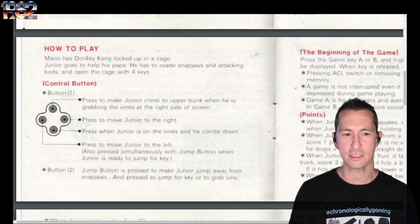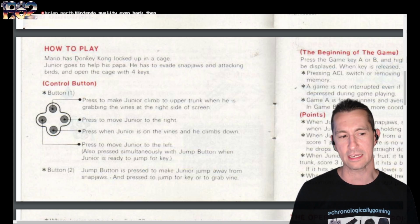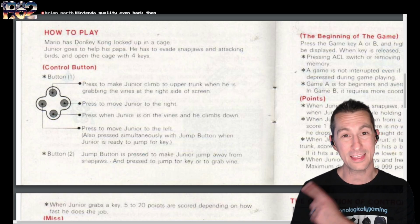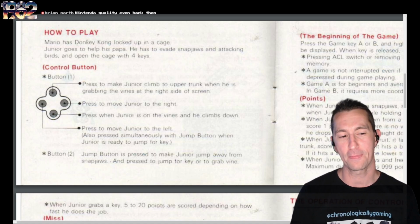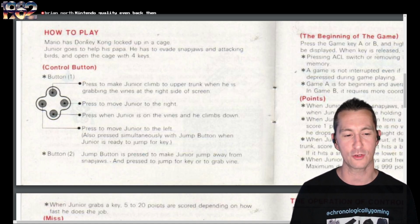How do you play? Mario has Donkey Kong locked up in a cage. Junior goes to help his papa. He has to evade Snapjaws and attacking birds and open the cage with 4 keys. Now, the control's interesting because on Donkey Kong Game & Watch, they were using the directional pad. But look, this one does not have that. It has 4 buttons shaped like a directional pad. But the D-pad, that's the future. That's what really pushed the Donkey Kong version over the top. It was the very first one to have that control scheme.